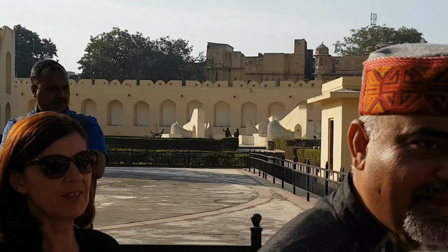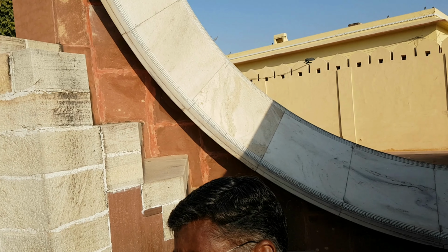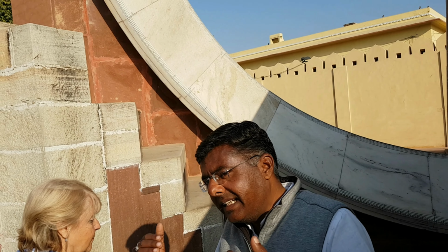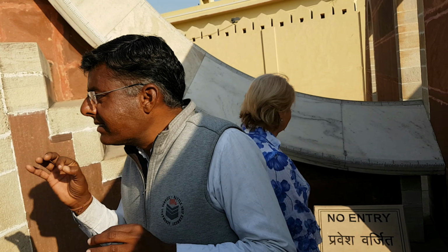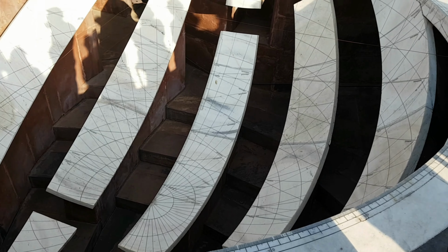He can read the palm also, a good palmist, and sometimes he will. In 1724, a second one in Banaras. And after 1880, the train transport and the telegram came here in India. The Indians use Indian Standard Time, and Indian Standard Time follows the founder of the observatories.